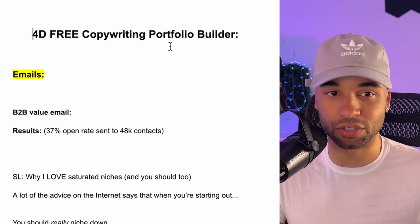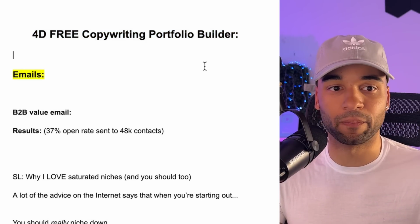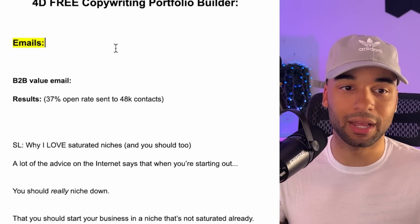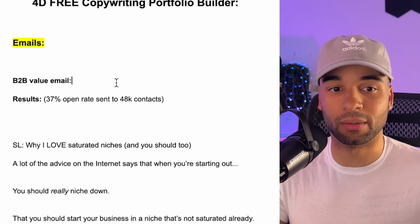All right. So now I'll actually show you the sample portfolio that I have. Now, this sample portfolio is something that I came up with really quickly, but it's something to just kind of get you started, all right? So you're going to want to put whatever your header is up here, your title or header, and right here I have emails. I have it highlighted, bolded, and a little bit bigger so that people know, okay, these are the emails. So this is a B2B value email.